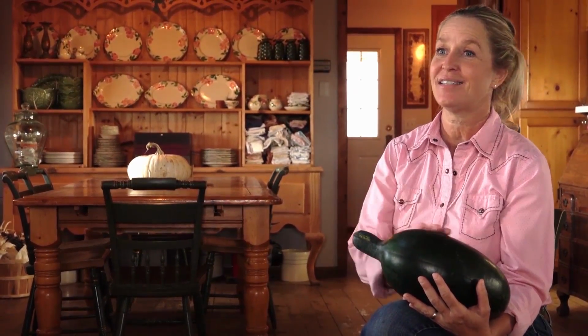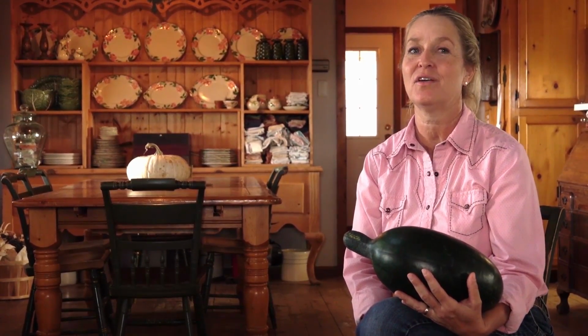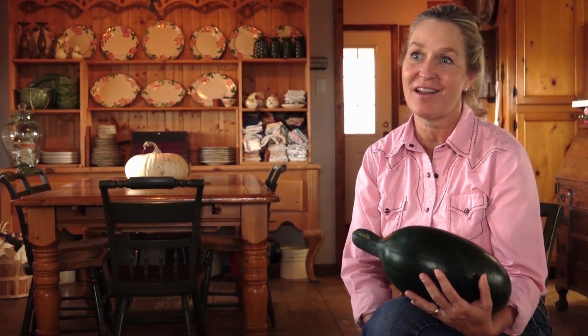So when I saw this melon and that it was found somewhat nearby here and that the early farmers started growing it, I was really excited to continue that on here on our farm.